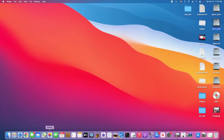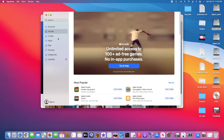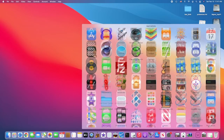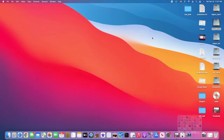iMessage, FaceTime, Mail, Apple TV, no hanging. App, no hanging, even when you play video. So all the apps that I use for this one, I have Kodi installed, and I also have BlueStacks, which is really nice, so I can install the iHD movie app from Android. So where's the BlueStacks? Right here. This one is so good.